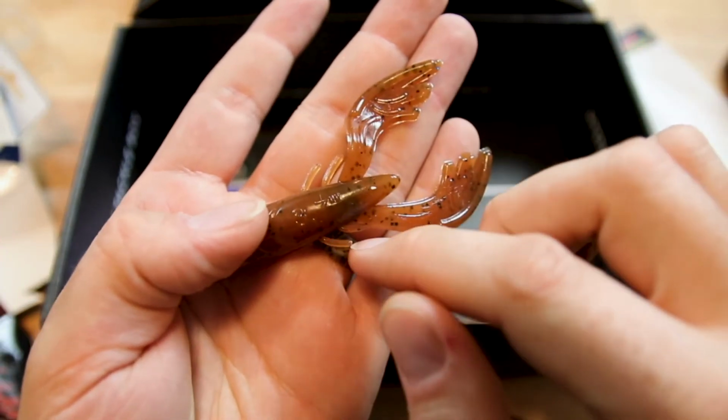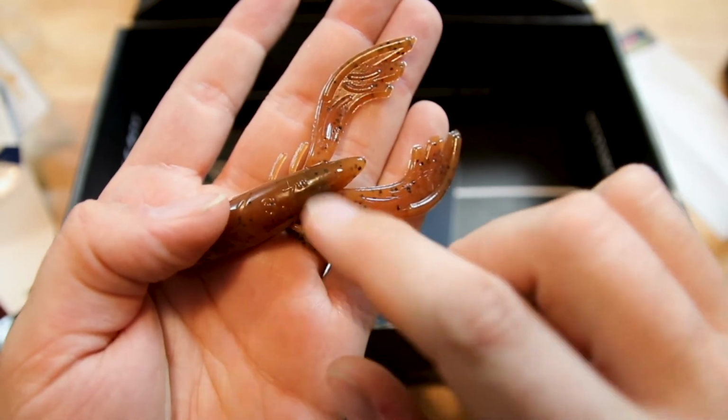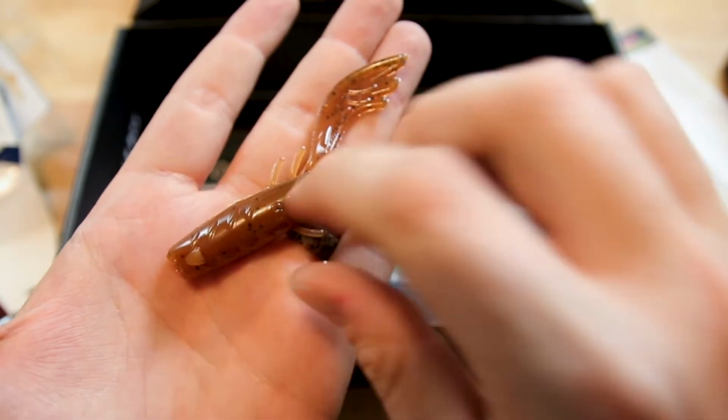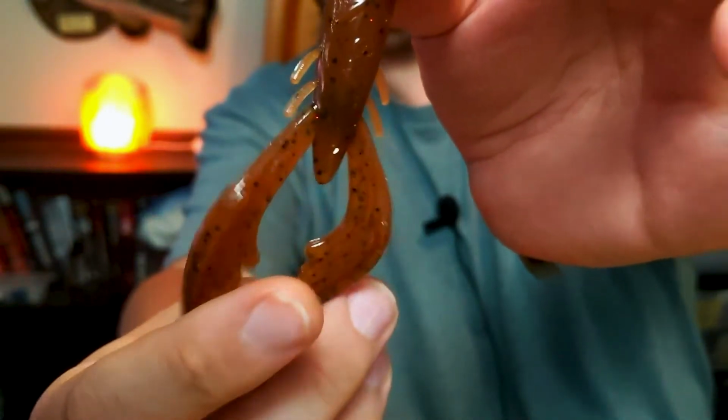Then you got a couple of extra appendages on either side of the bait here. Those are just gonna add for a little more wiggle, a little bit more action. So yeah, guys, all in all, pretty nice little crawl bait. I'll give you guys another look over here on the other camera angle. All right, so there you guys go. Get a good look at those pincers.